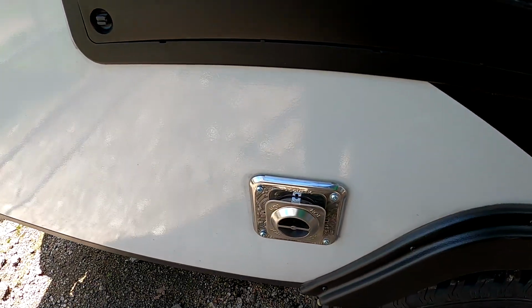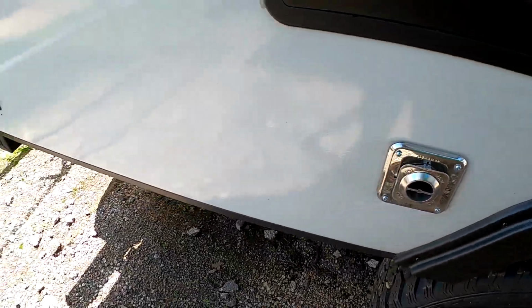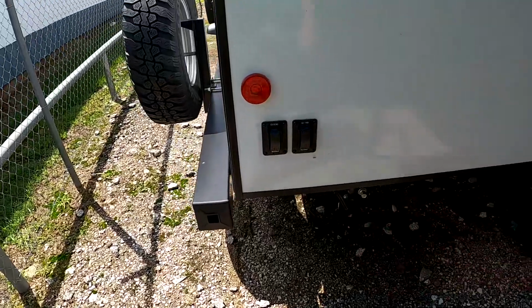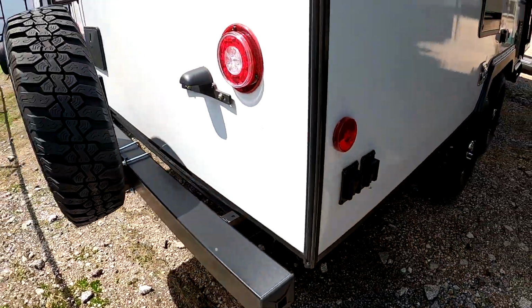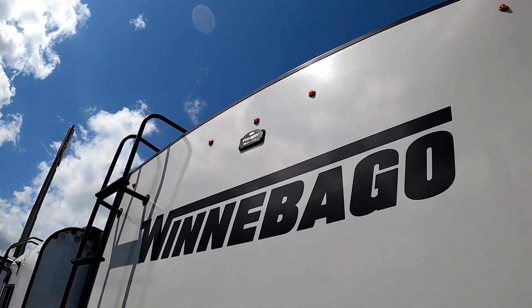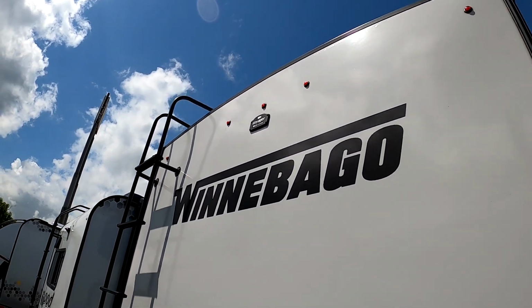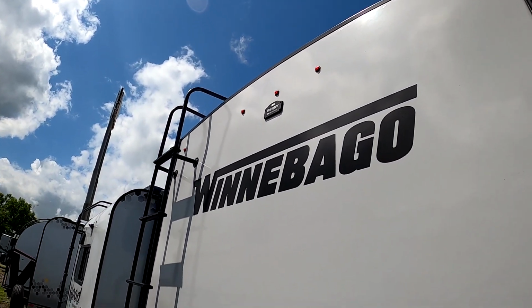Here is the furnace exhaust, so on a cold day when your furnace is on, you can stand around here and gather some warmth. Power switches here for the stabilizers in the rear. This RV is ready for a Voyager camera, so what's great about that is that you get video and audio, so you can hear what's going on and see what's going on around you.